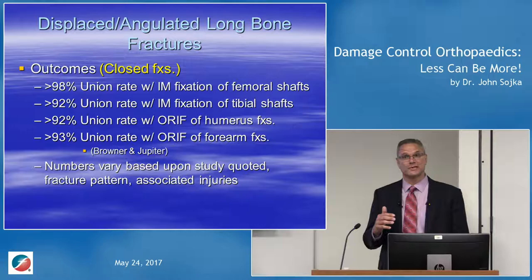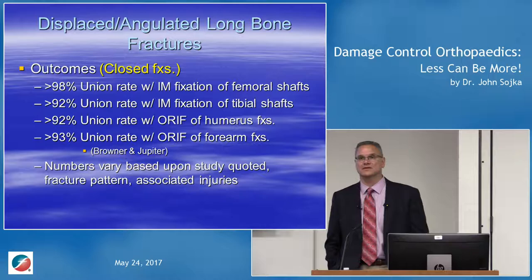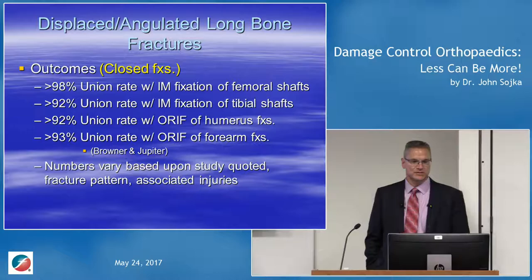92% union rate with internal fixation or intramedullary nailing of tibial shaft fractures, and the drop-off stands to reason. If you think about the femur, it's surrounded 360 degrees by muscle, which is a great blood source for the bone. And in the tibia, about a third of your tibia, we call it our shin, is really not covered with muscle. It's just skin and subcutaneous fat. So the blood supply to the tibia is not nearly what it is to the femur. 92% union rate with humerus fractures and a 93% union rate with forearm fractures.